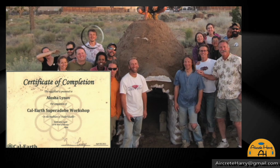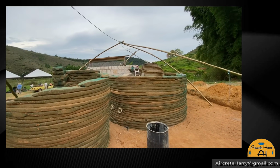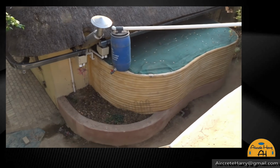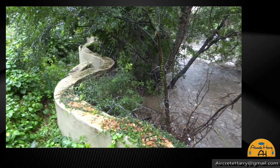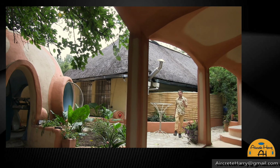Since I learned at Cal Earth in California, to date, I have used more than 30,000 linear feet of hyperadobe in my projects. I have edged garden beds, built terraces, domes and vaults, spiral showers, spiral curls, and a bath, a masonry stove, underground and above ground water tanks, many botanical constructed wetlands, and even a curved wall that stopped a river from flooding my garden. Hyperadobe can be plastered beautifully without the use of a stucco mesh.